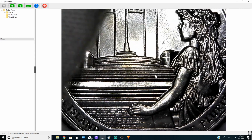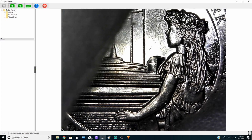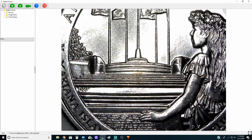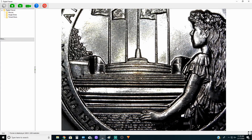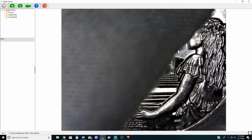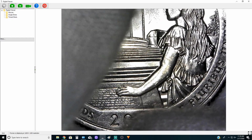This one, we're getting a little bit better. Got a little bit right here in front of her face. There's a little bit of a nick right there. Could be just a slight bag mark. But overall, so far, not a terrible coin.